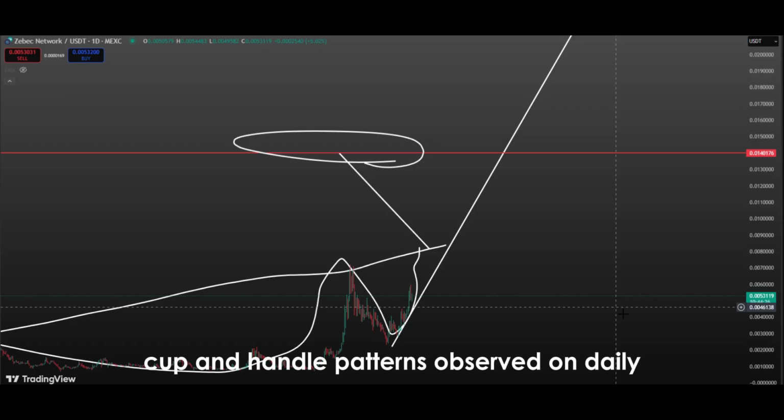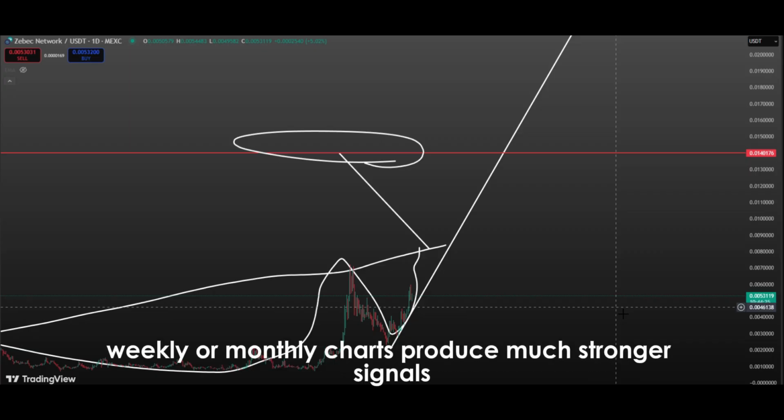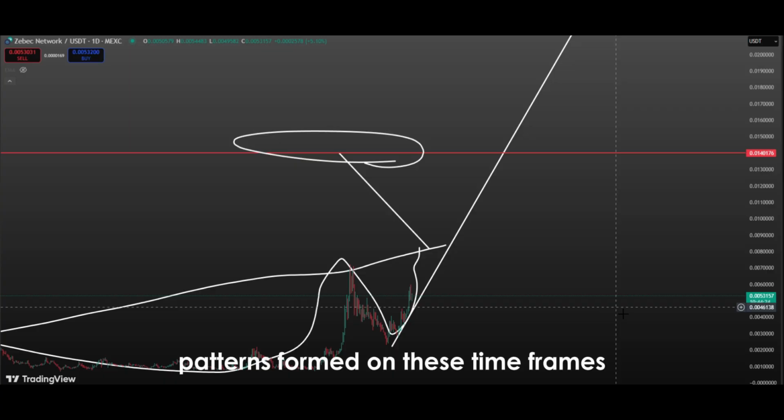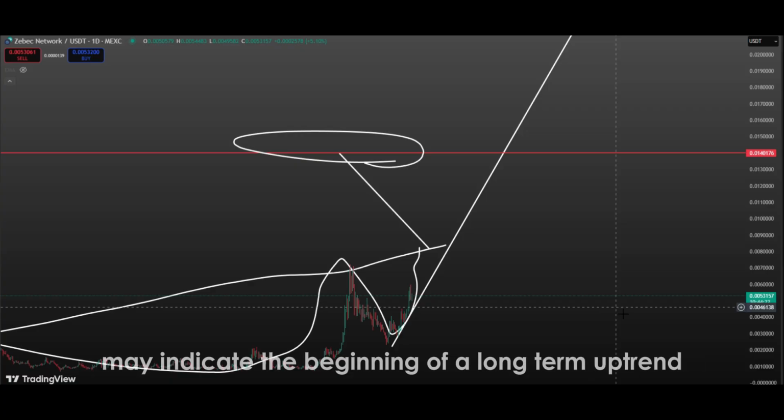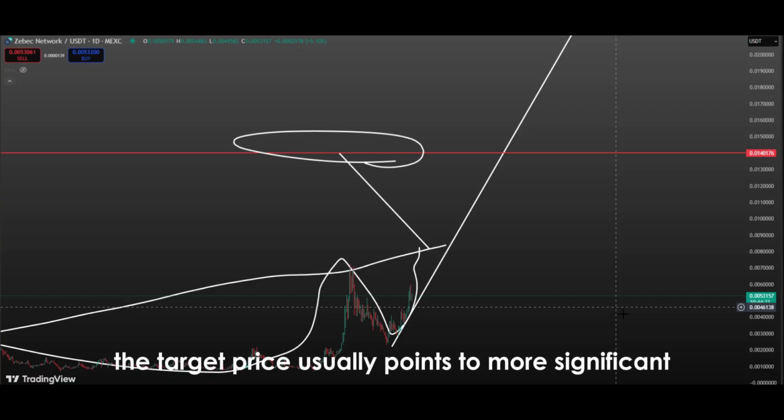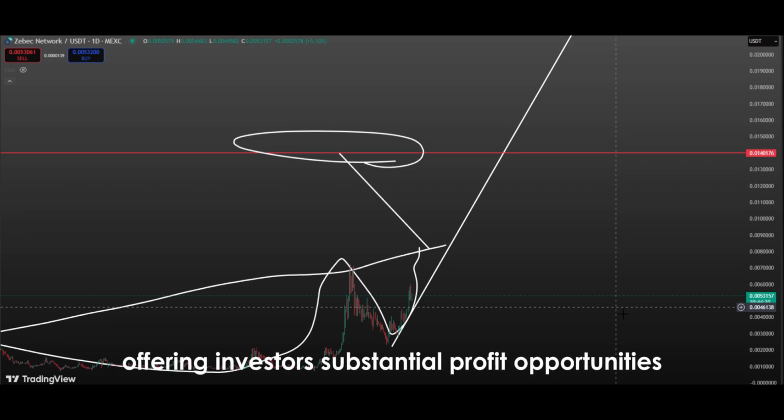Moreover, classic formations like this tend to work more effectively on larger time frames. Cup and handle patterns observed on daily, weekly, or monthly charts produce much stronger signals. Patterns formed on these timeframes attract more investor attention and have higher trading volume, making the breakout more reliable. For example, a cup and handle pattern observed on a weekly chart may indicate the beginning of a long-term uptrend. In such patterns, the target price usually points to more significant upward moves, offering investors substantial profit opportunities.